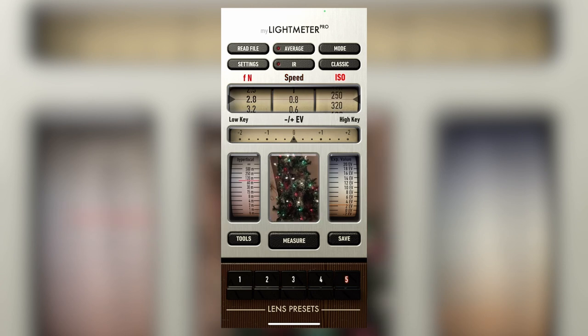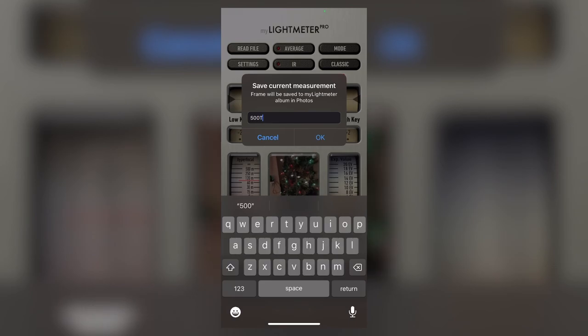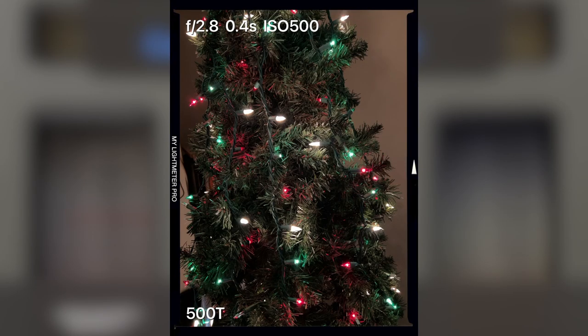Another incredibly useful feature that it has is that it will let you save a picture of whatever you just metered with the exposure settings it recommends overlaid on it. This is basically the taking notes thing we just talked about, but done completely for you. So again, this is a great app. This is the one that I used before I got this light meter, and I also still use it for my movie film or any other situation when I don't happen to have a light meter on me.